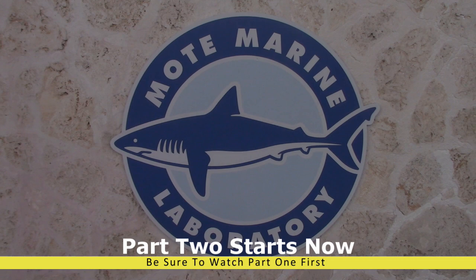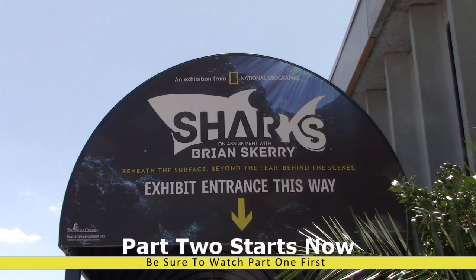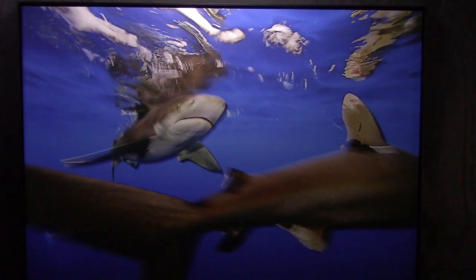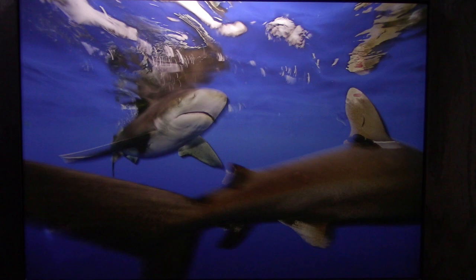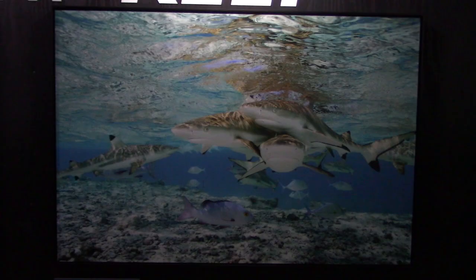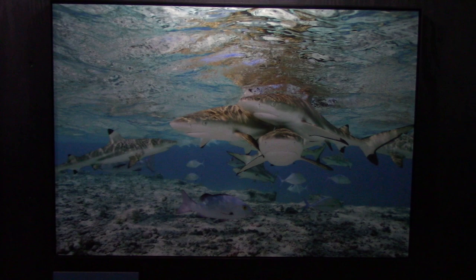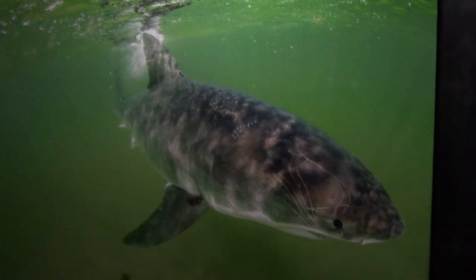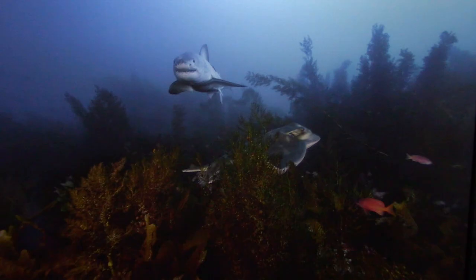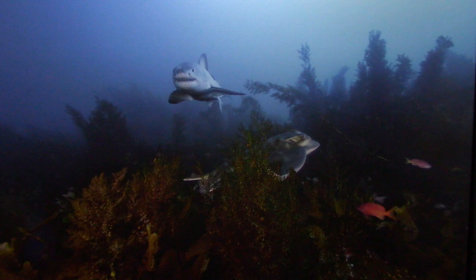Part outside. The sharks exhibit this way. So these are all photographs. There's no actual sharks in here. A sand tiger shark, oceanic white tip, white tip reef. Very awesome though. There's a great white, Cape Cod, USA. It's gotta be fascinating to be in the water with these animals.